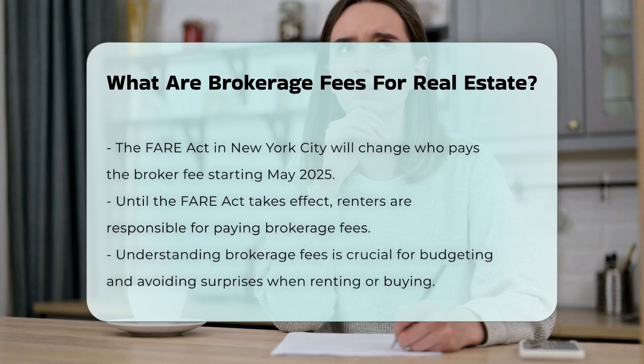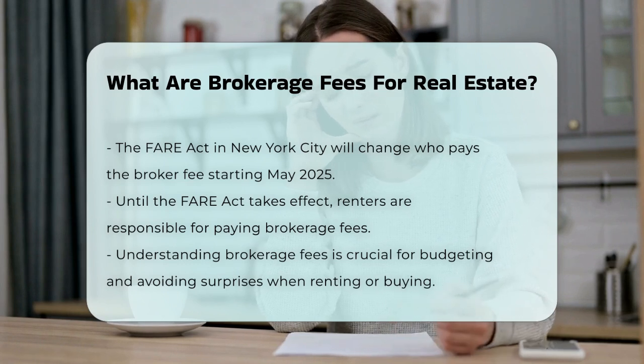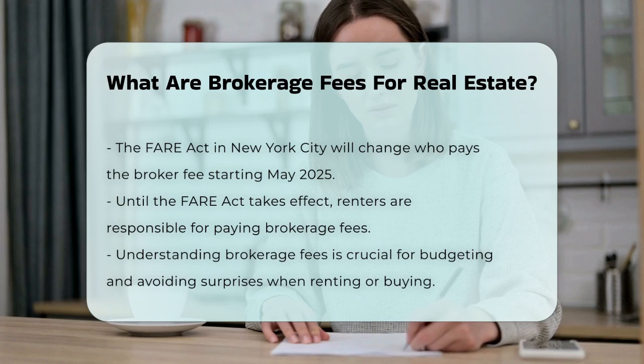So, to sum it up, brokerage fees are what you pay for the services of a real estate broker. They can vary depending on whether you're renting or buying, and they can sometimes be negotiated. Understanding these fees can help you plan better and avoid any surprises when you're looking for your new place.